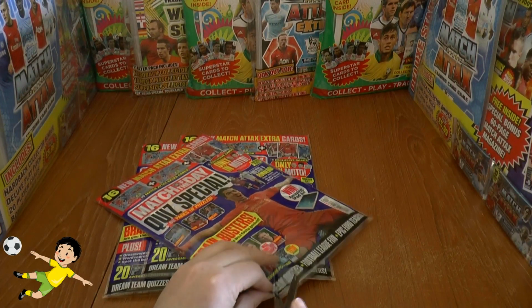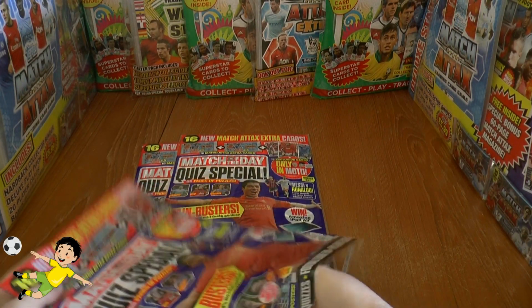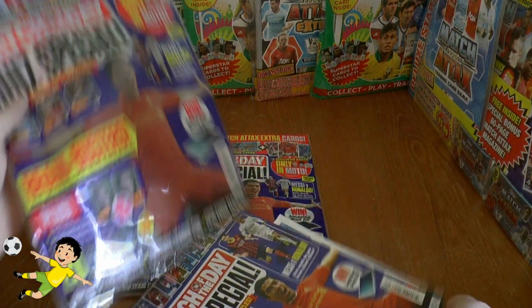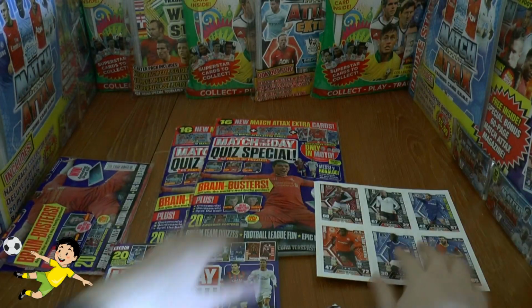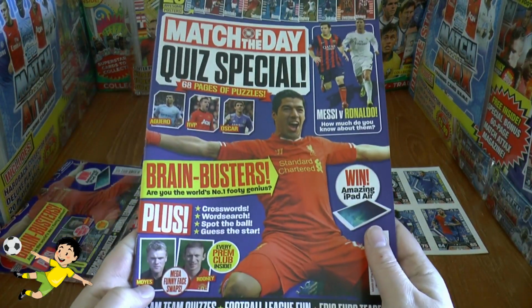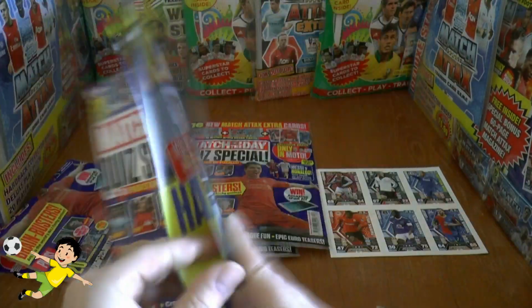So without further ado, let's get inside the magazine and see exactly what we get. As it's a quiz special, I'm guessing there's going to be plenty of quizzes about the Premier League, etc. But there's the first sheet. I'll be taking you through all 3 sheets very, very shortly. We'll just have a quick whiz through this magazine just to see if there's any information as to why you have to buy 3 of the same magazine to get the 18 card set.